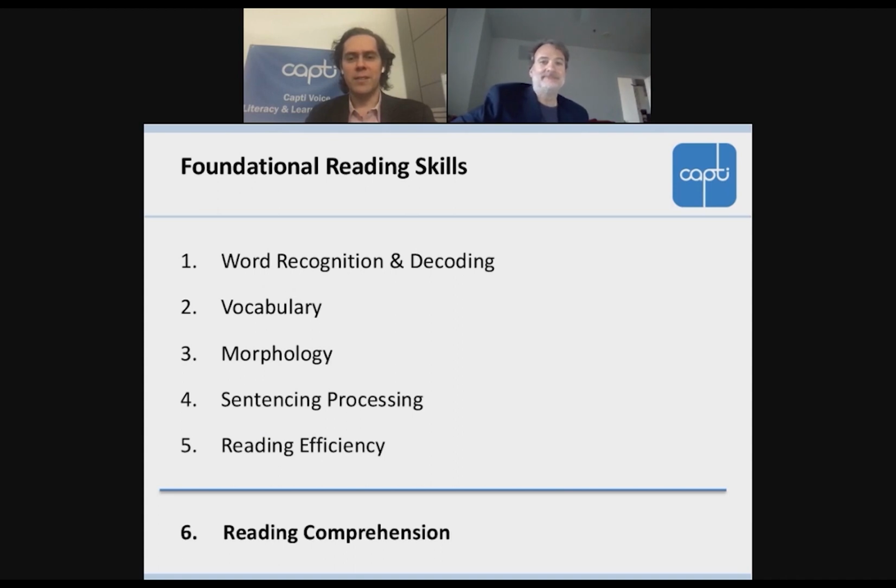And here are the 5 foundational skills that are being assessed by Read Ready: word recognition and decoding, vocabulary, morphology, sentence processing, reading efficiency, and reading comprehension. So each skill builds upon the other, with reading comprehension being the sum of all the foundational skills. And you don't have to do all 6 of them. It doesn't have to take 40 to 80 minutes, because you may discover the problem way before you get to the reading comprehension.